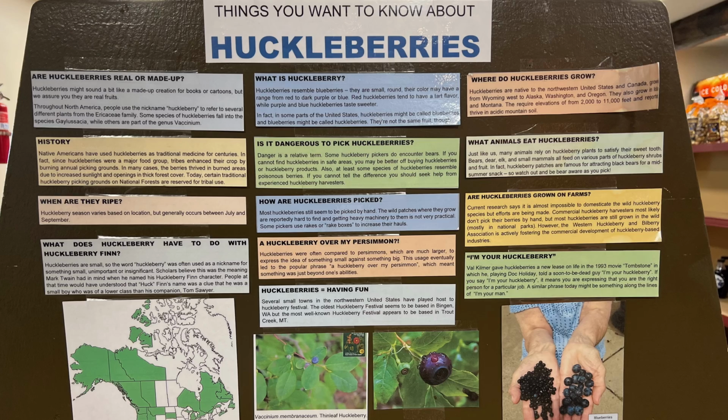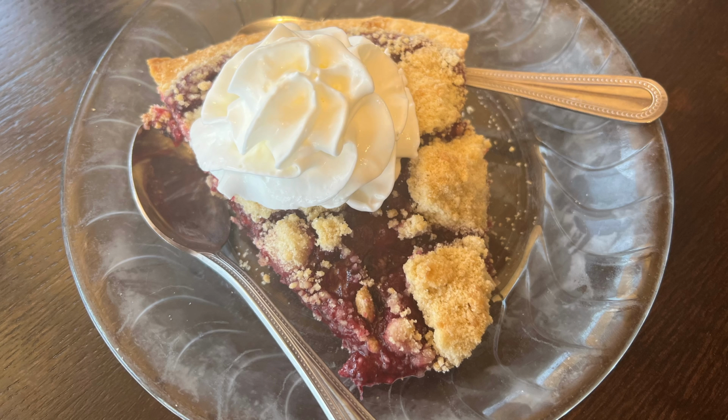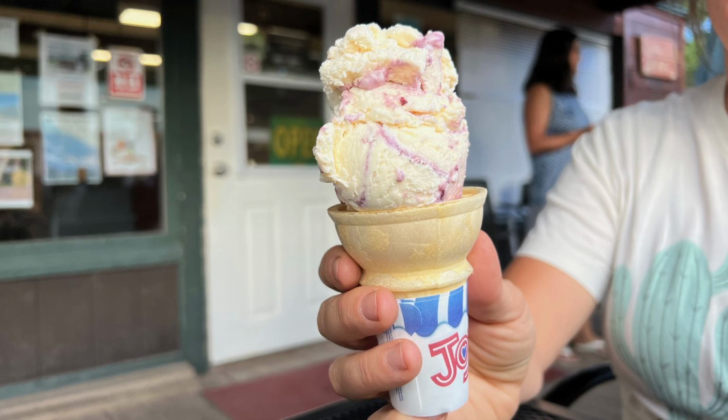Next, do try things with huckleberries. Montana, and especially the Glacier area, is famous for huckleberries, and they really play it up. There's huckleberry licorice, huckleberry chocolate, huckleberry ice cream. We even had huckleberry trout. So make sure to try those huckleberries.